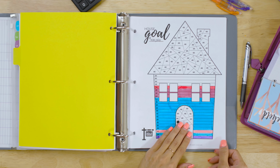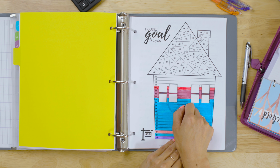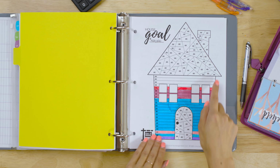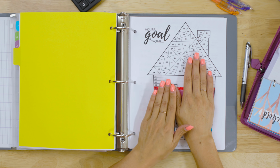What does that look like? I have a house goal tracker. I color in a line every time I save and reach $4,000 for my house savings goal. So every time I save $4,000, I color in a line until this entire chart is colored. These visual charts are what kept me motivated on my debt payoff journey. They're also the thing that's keeping me motivated on my savings journey.